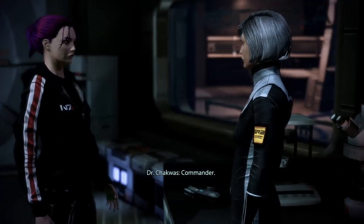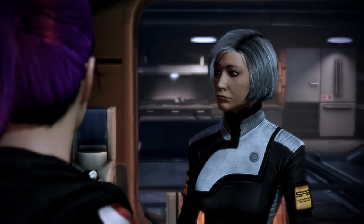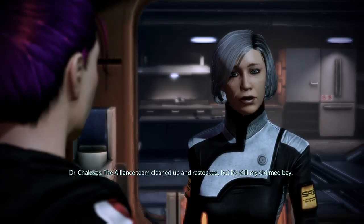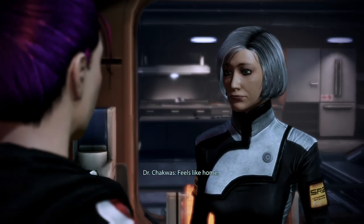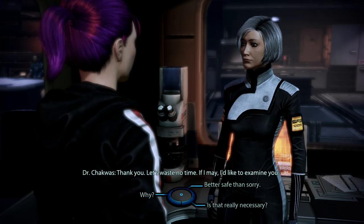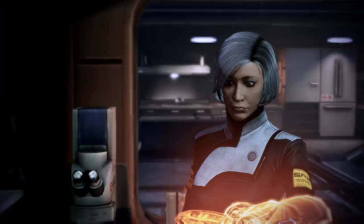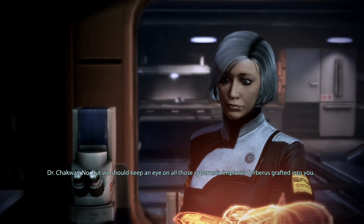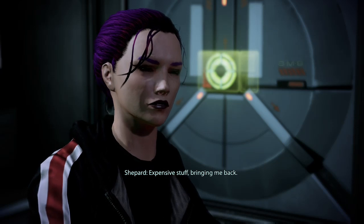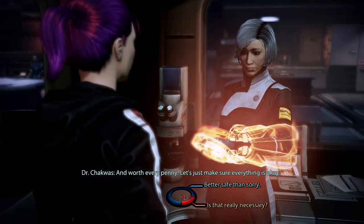Commander? Everything okay down here, Doctor? The Alliance team cleaned up and restocked, but it's still my old medbay. Feels like home. Welcome back. Thank you. Let's waste no time. If I may, I'd like to examine you. Nothing wrong with me, is there? No, but we should keep an eye on all those cybernetic implants Cerberus grafted into you. Expensive stuff bringing me back. And worth every penny. Let's just make sure everything is okay.